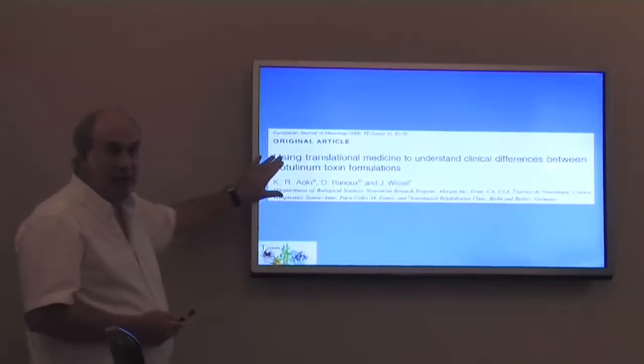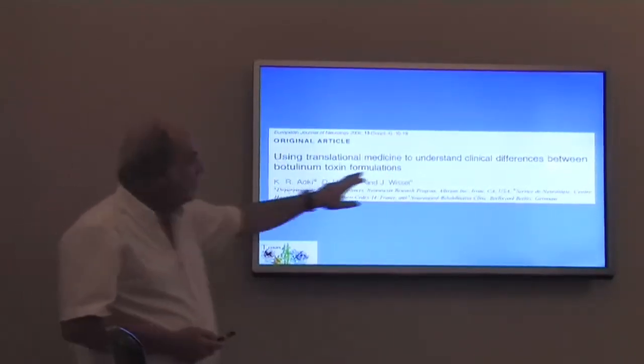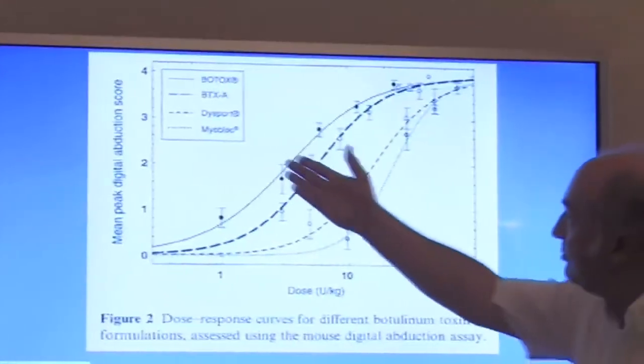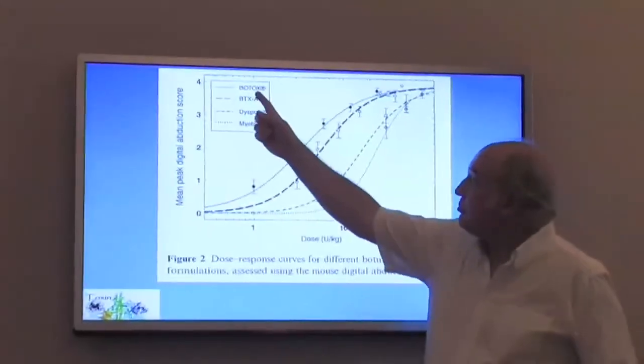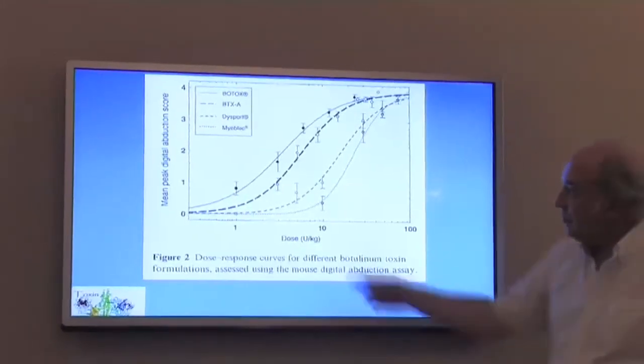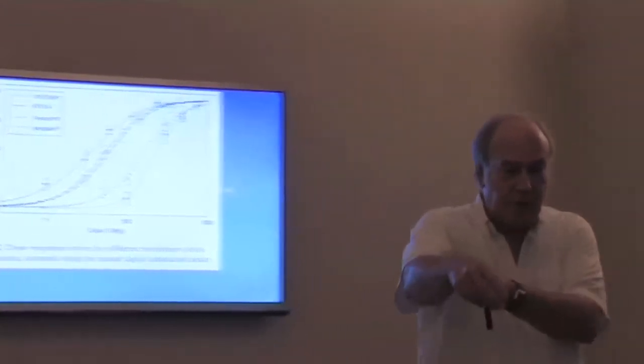Now, some people have tried to use animals to understand the clinical differences between the products, all right? And this is the curve that they've produced. This is their curve. There are 4 different products on here. Botox, this is pure type A, Dysport, and type B here. And what they've done is they've injected a hind limb of the mouse here, and then when you pick the mouse up, it does this with its legs, and its toes are like this. And the more toxin you give, the more closed the toes are when you pick it up. Okay? So there's no numbers at all. It's like your number 3 is my number 2, and so on.